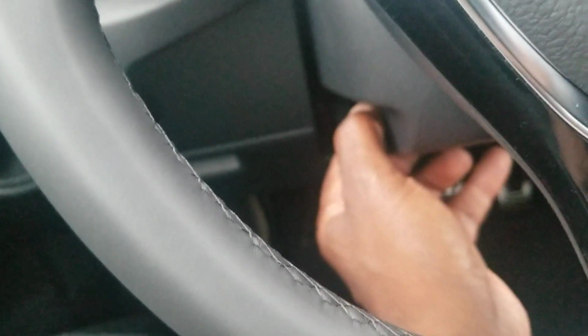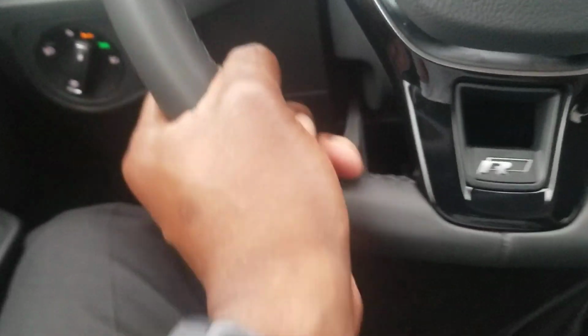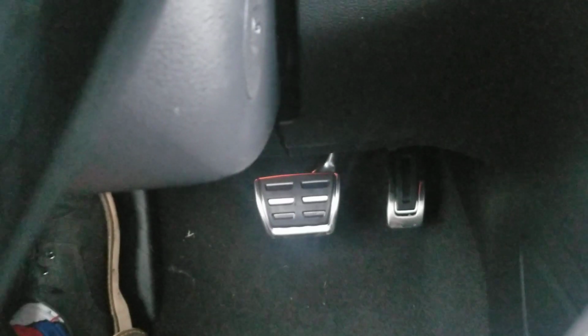There's a coin box for storage right here, a telescoping steering wheel right here, so you can pull out, push in, raise it, lower it wherever you need it. Down below there, chrome covered pedal caps.